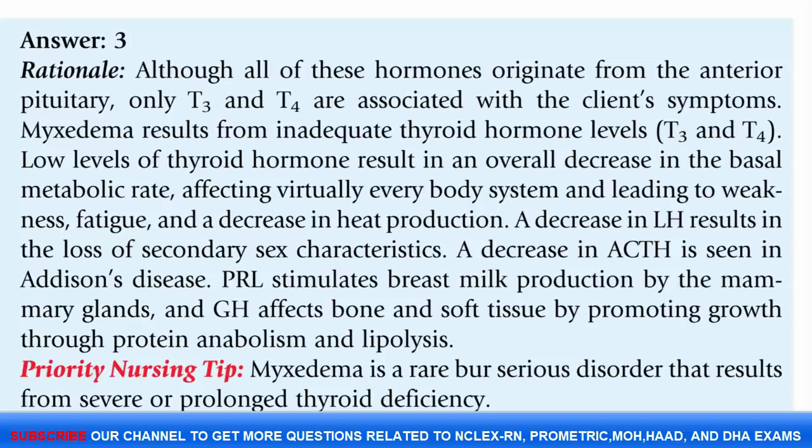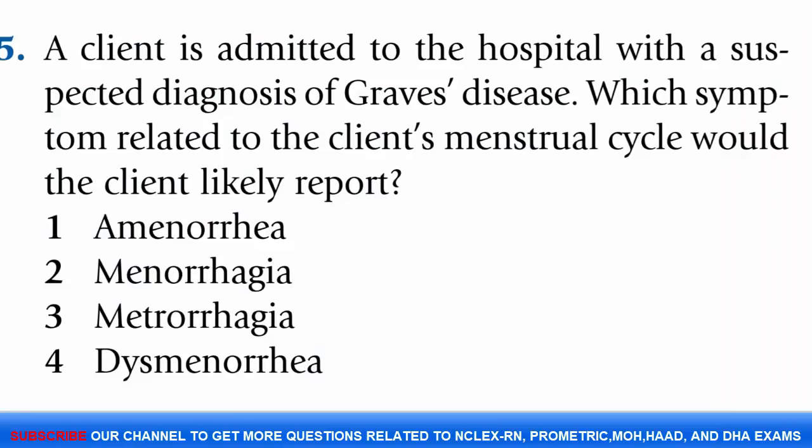A decrease in LH results in the loss of secondary sex characteristics. A decrease in ACTH is seen in Addison's disease. PRL stimulates breast milk production by the mammary glands, and GH affects bone and soft tissue by promoting growth through protein anabolism and lipolysis.